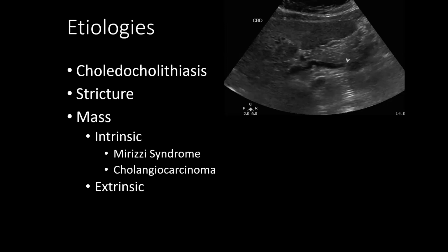So it might be a stricture. It might be a mass. There might be something intrinsic, actually inside the lumen of the gallbladder or cystic duct. And there's something called Mirizzi syndrome, which I'm sure everybody remembers very well. That's when you get a stone stuck in the neck of the gallbladder, the cystic duct, and it's putting so much pressure on the intrahepatic ducts that it's blocking them all up. So that can be a big problem, and also cholangiocarcinoma.